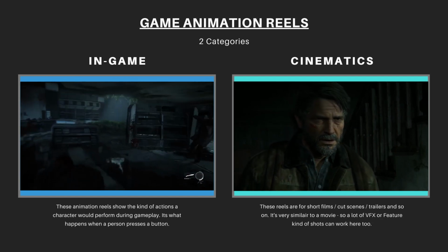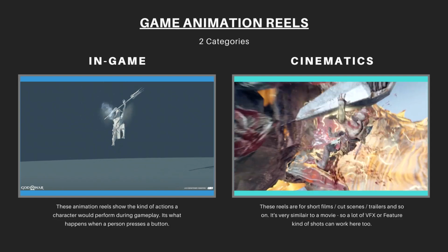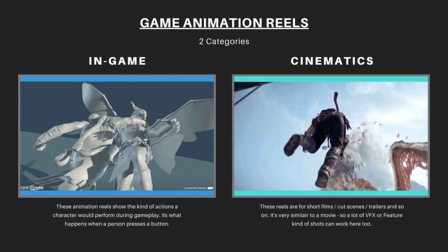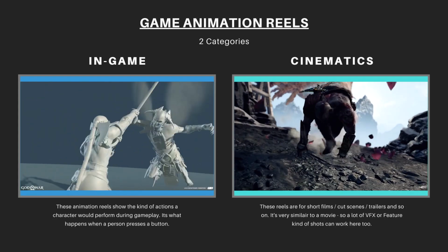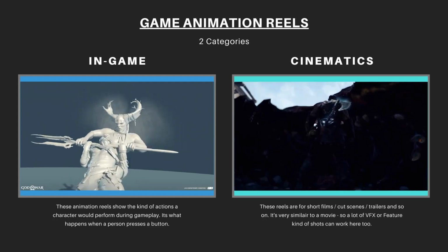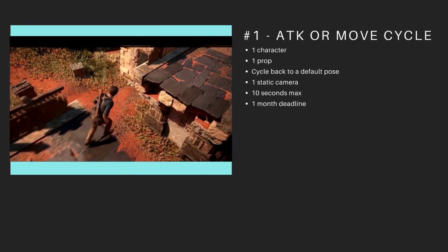In-game animation reels show the kind of actions a character would perform during gameplay. So it's all the stuff that happens when you press a button and your character moves, and then you press another button and they do something else. Or it's how the enemies react, or how NPCs move around when you're in the game. That kind of stuff. So for an in-game reel, the first shot I would recommend is an attack or movement cycle.